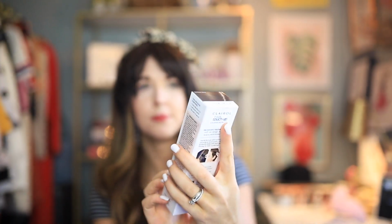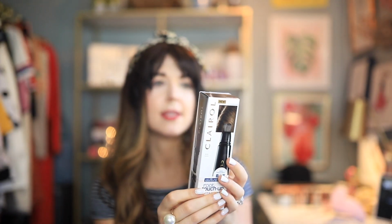This is probably the color I would use. This is the dark brown. It says it's a gentle formula with no ammonia, peroxide, or harsh scents. The color gradually fades with washing. No mixing, no mess, no damage. Perfect for brushing away first grays, blending grays around the temples and your part line. It has a simple, no mess application, and it has no harsh root line.